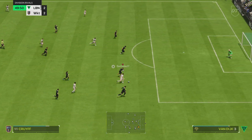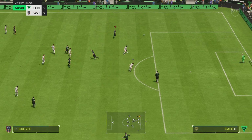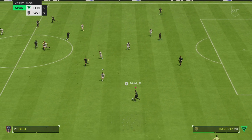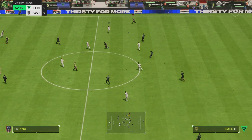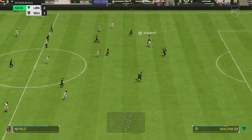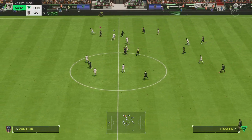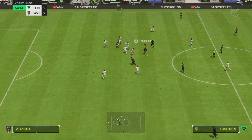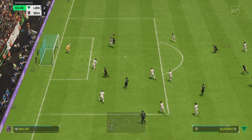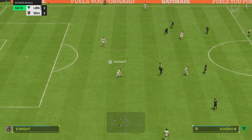Cruyff. Gets passed really nicely. No time here. Havertz. Zinedine Zidane. And they've lost it now. Pelé. Eusebio. Havertz. Put into the middle. Well, it's not going to count. Flag up quickly, offside. I think he knew it as well. Immediately looked over his shoulder to check.